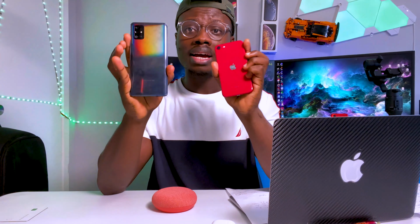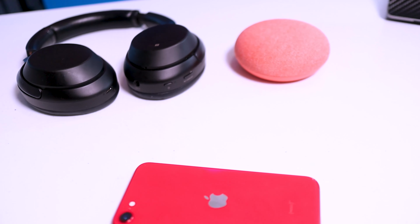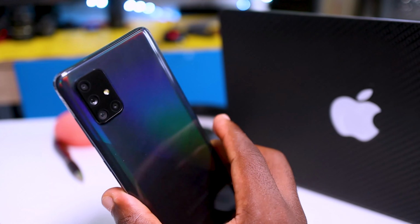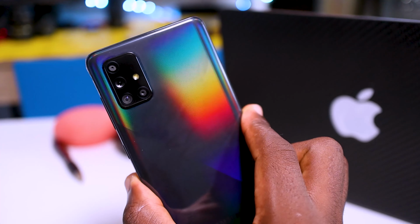I'm just going to talk about how Samsung manages to make this phone a budget smartphone and sell it for $350, and how Apple manages to sell the iPhone SE for $399, even though both phones are amazing and they are very close to flagship phones. So this is how Samsung made the Samsung Galaxy A71 a budget phone, and they're able to sell this phone for $350. In my opinion, the Samsung Galaxy A71 has a lot of flagship physical features like the screen to body ratio, which is very high. The design, the camera setup, the color actually looks good.